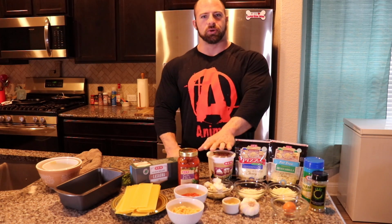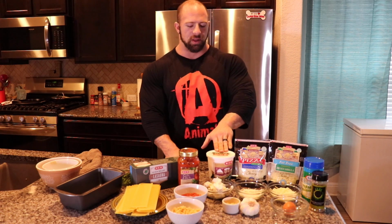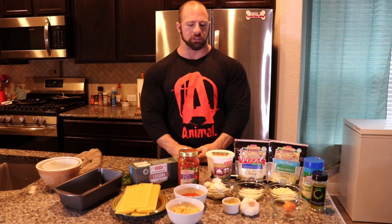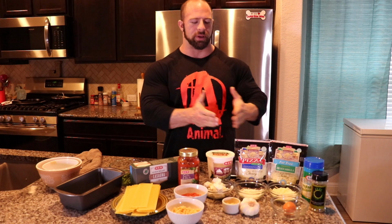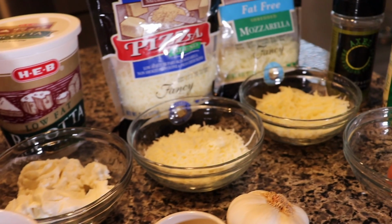The other fat source you'll need is a ricotta cheese, and you can get part skim ricotta, you can get low fat ricotta. Low fat ricotta is like 3 grams of fat for every quarter cup. The part skim one was double that. Then there's a whole milk ricotta as well. So depending on how much fat you're allowed in your macros is going to depend on if you need part skim cheese or a whole fat milk cheese. Those are your main fat sources.